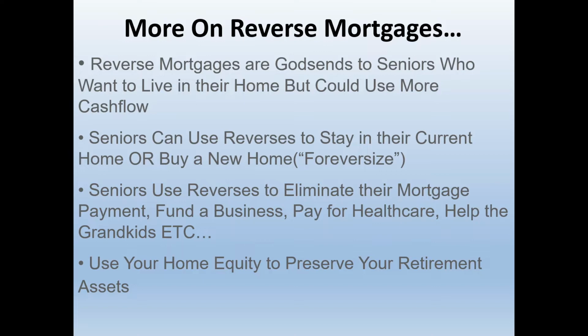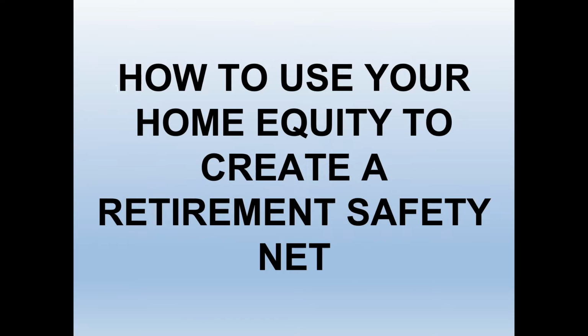So you can use a reverse to either stay in your home, or you can use them to buy your home. There's actually a reverse mortgage for purchase, which is really neat. Do a couple of them every month or so. Some ways that folks use reverse mortgages are to eliminate their mortgage payment, fund a business, pay for home health care, because nobody wants to go to the nursing home, help the grandkids. And what we're really going to stress here is how we're going to use a reverse mortgage to preserve your retirement assets. And that's absolutely huge in today's market, when home values are so high and when retirement accounts are so low.